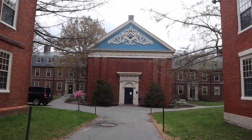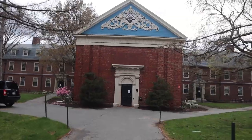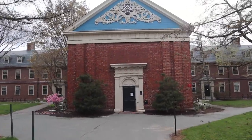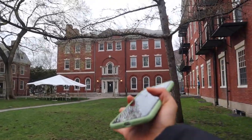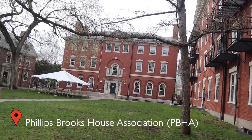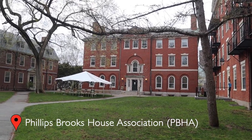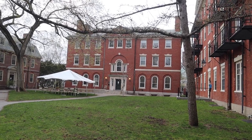So here's another chapel behind Stoughton, in between Stoughton and Hollis. Hollis looks kind of similar to Stoughton. For those of you who are interested in doing public service, that is the, what is it called? Sorry, I blanked out. Phillips Brooks House. Yeah, so they have all the resources, all the opportunities. So make sure to visit them when you're on campus.